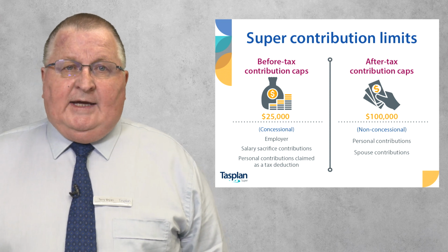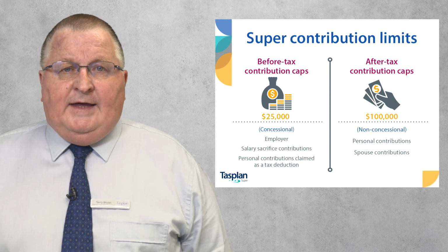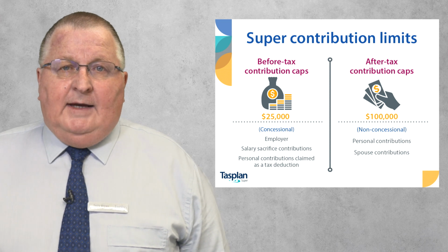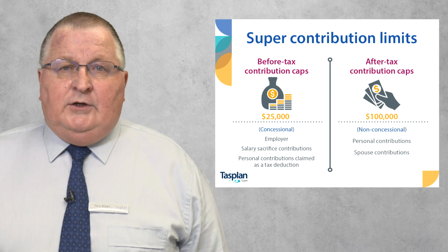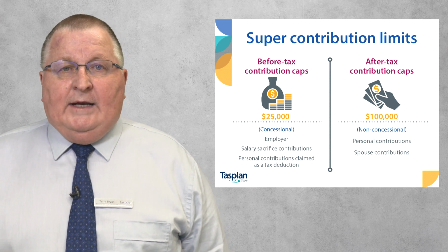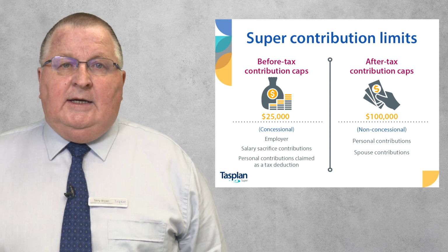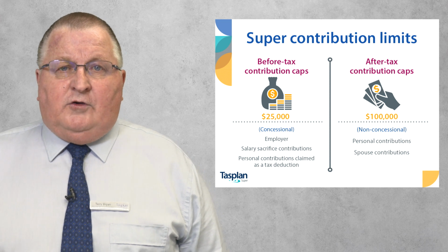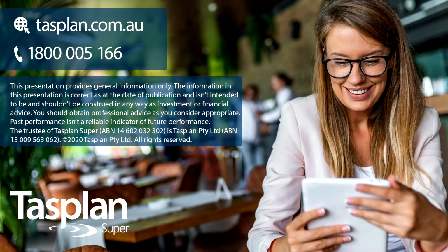The second contribution cap is on the after-tax contributions, and this amount is limited to $100,000 per financial year. However, having said that, the government has what is known as a bring forward rule. This bring forward rule allows you to use up to 3 years of caps in one contribution, so that you can in fact contribute up to $300,000 in a single financial year, provided that you make no more contributions for the next 2 years.